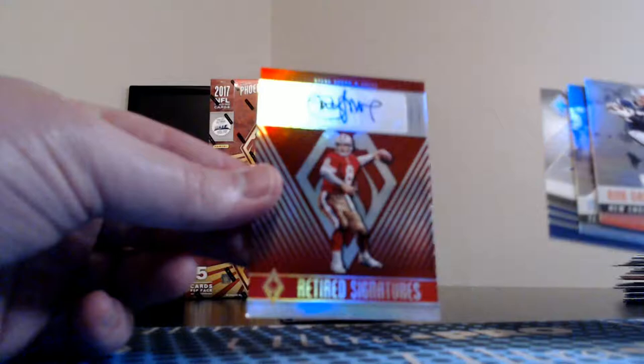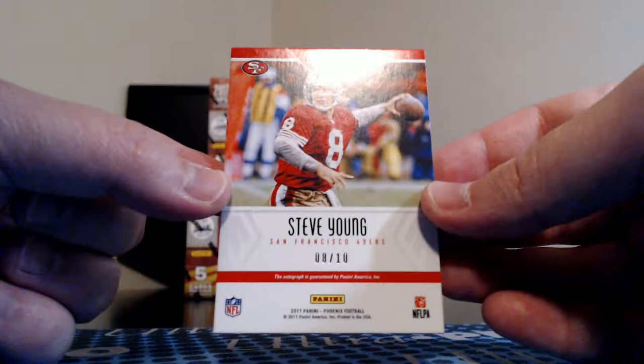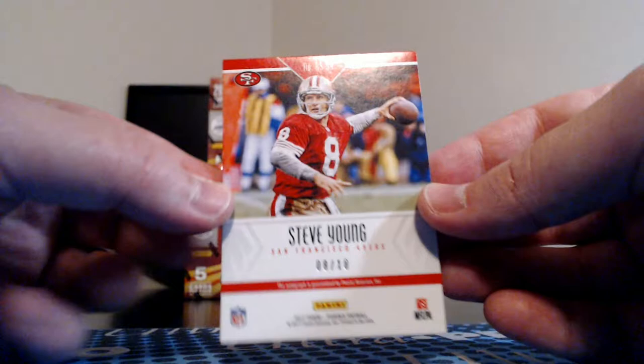How about our second Steve Young in the last week? Retired signatures. Fifth vet autograph of this case. We had four in the first half. Numbered 8 of 10. Ooh. Yep, we've had three Kareem Hunts. We've had four 101s. This is our fifth vet autograph.